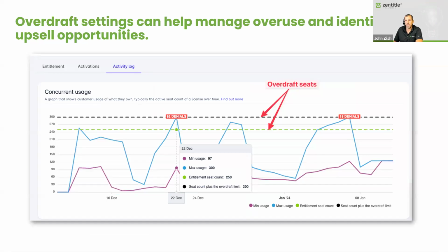And this just gives you an idea of what that looks like in our product. This is on seats, not AI tokens, but you can see there's a purple line of their minimum usage, blue of their maximum usage. The green is what they've actually been entitled, and then the black line at the top is where they're capped and they can't go beyond that. When they get up to that limit, there are denials against the service. And using our APIs, you don't have to throw an error message at the customer. You can be a little more delicate and helpful with the messaging, saying, you've hit your limit on seats or OpenAI tokens. Reach out to us, and our sales team can help you procure some more.